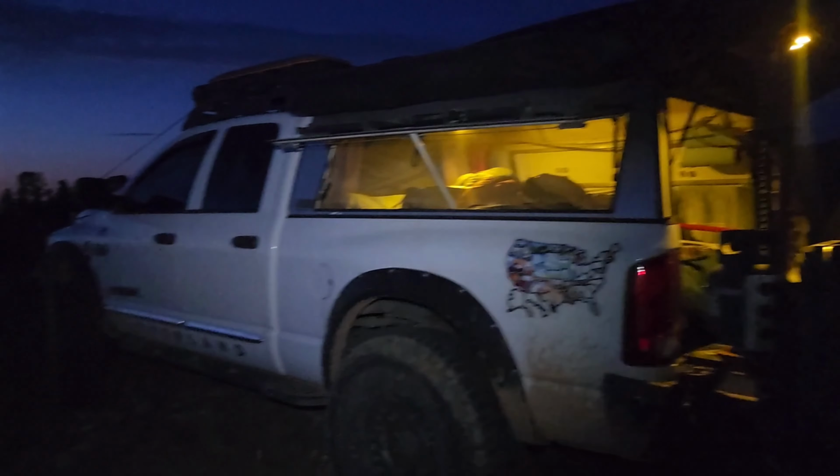It's early in the morning, probably about 4:30 or so now. We're getting all packed up so we can head over to Glacier National Park before they open, because we weren't sure what time we were gonna be over here. We couldn't do the whole reservation thing, so we gotta get in there before they open.